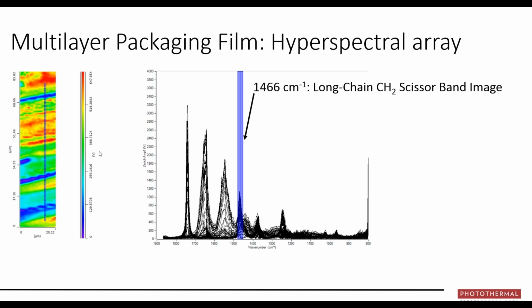We have the ability to collect 1 spectrum a second and do hyperspectral imaging. We can also sit at a single wave number and get higher resolution images faster, or we can sit at a single point and get very high quality infrared spectra. All of this, I think, better than what you can do with current FTIR, and without having to contact the sample and without having to cut a thin section.